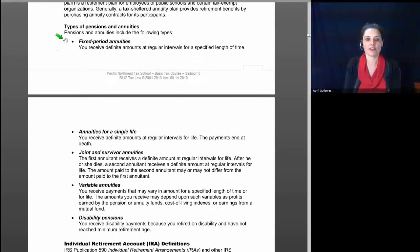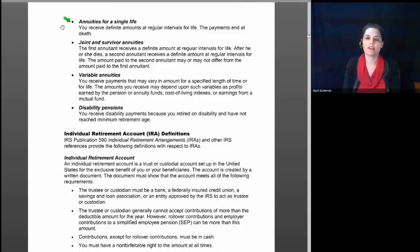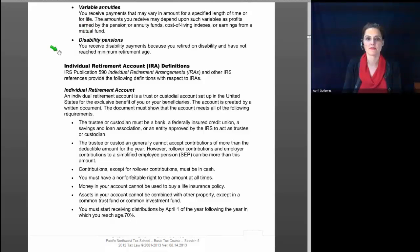Here are the different types of pensions and annuities. We have fixed period annuities. We have annuities for a single life. An annuity for a single life means that the annuity will last for the length of the plan owner, but payments end at that owner's death. And then we have joint and survivor annuities, where the first annuitant receives a definite amount of money at regular intervals over time, and when that person passes on, their beneficiary or their survivor will be able to continue receiving benefits. And then we also have disability pensions. You receive disability payments because you retired on disability and have not reached minimum retirement age. So those are all pension and annuity definitions.